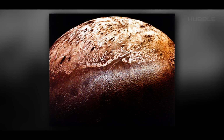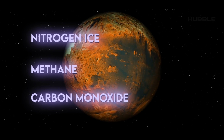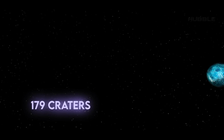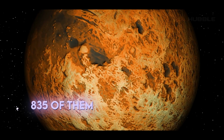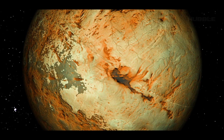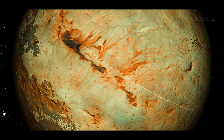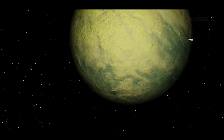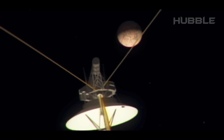According to the data obtained, it consists of a mixture of nitrogen ice, methane, and carbon monoxide. Another important question: how is this hemisphere cratered? Voyager 2 discovered only 179 craters, while on Miranda, which is just 3% the size of Triton, 835 of them were recorded. This is in conjunction with the fact, as mentioned earlier, that serious geoactivity is indicated on this Neptunian satellite. Additionally, the interplanetary probe discovered something unusual and mystical on Triton, namely, a surface that's not found anywhere else in the solar system. This is cantaloupe terrain, or melon peel terrain.